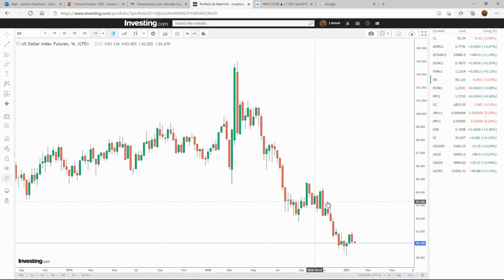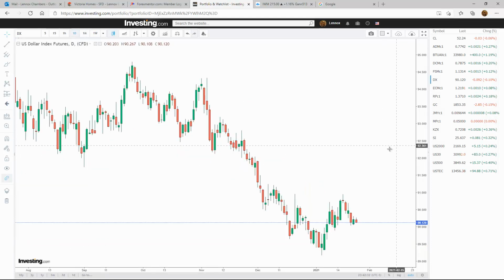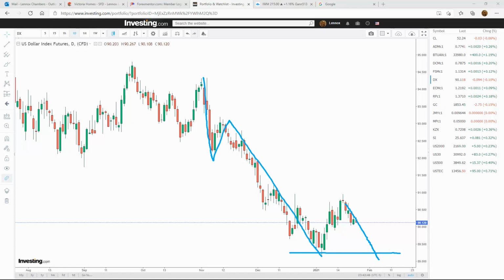On the weekly, we are looking to push to the upside, but it looks like it's getting some resistance. So on the daily, I see some further moves to the downside imminent. We may break this level. It might play out this week, but it looks like further downside is definitely in the cards for the US dollar. So that's what I'd be expecting.